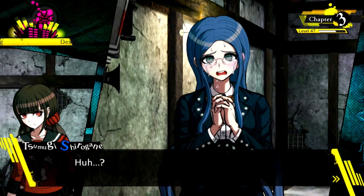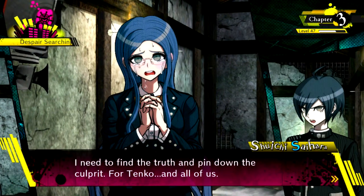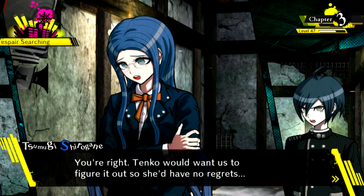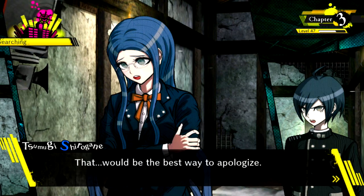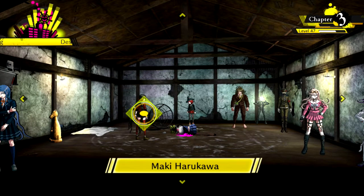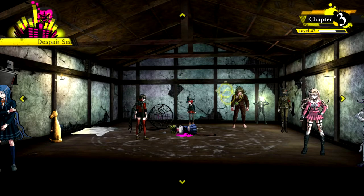Cry later. Crying won't bring Tenko back, and if we don't investigate thoroughly, we'll die too. Okay. I need to find the truth and pin down the culprit for Tenko and all of us. You're right, Tenko would want us to figure out who, so she'd have no regrets. That would be the best way to apologize. God, that's so crazy! I never thought that someone would die during an investigation.